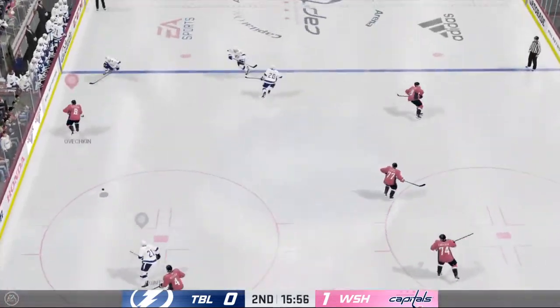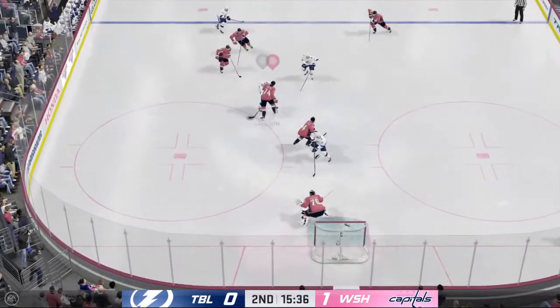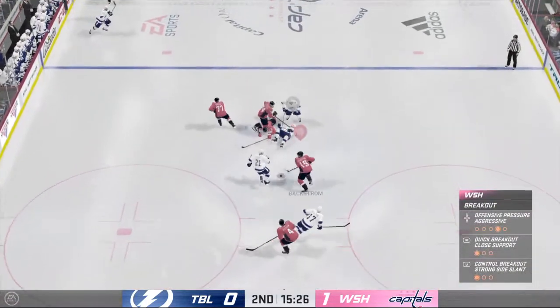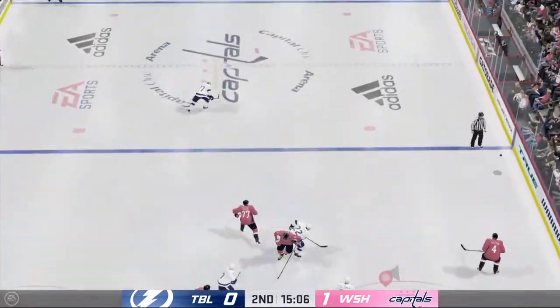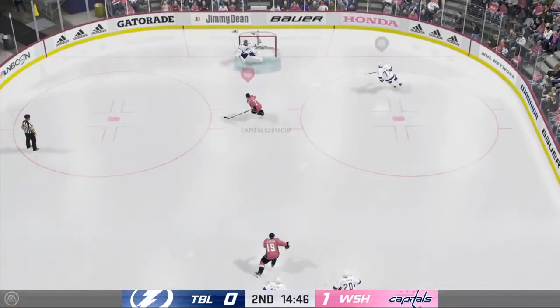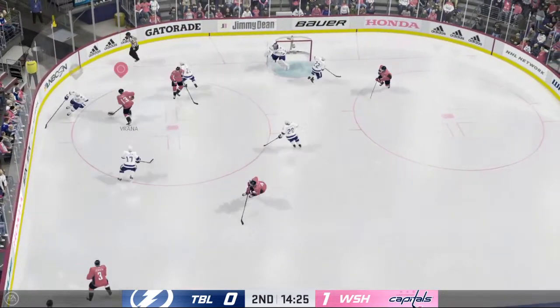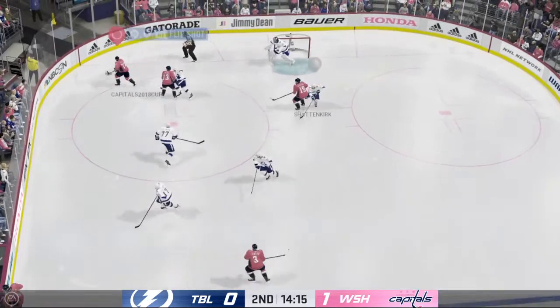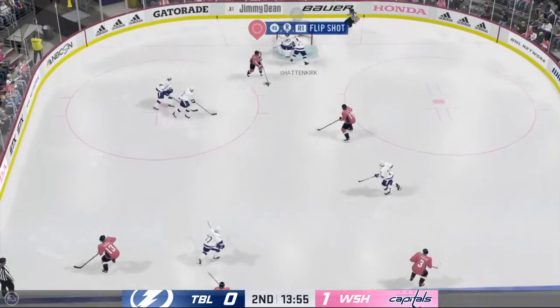Washington's got a hold of it along the wall. And that's broken up with a stick in front. Tampa Bay's got it now. He got all of that one. Taken by Point. Puck scooped up by Backstrom. And a burst of speed. They're going to wave off icing here, Ray. Really good effort to go all the way down to get to the puck. And that's blocked away. Puck picked up by Hedman.